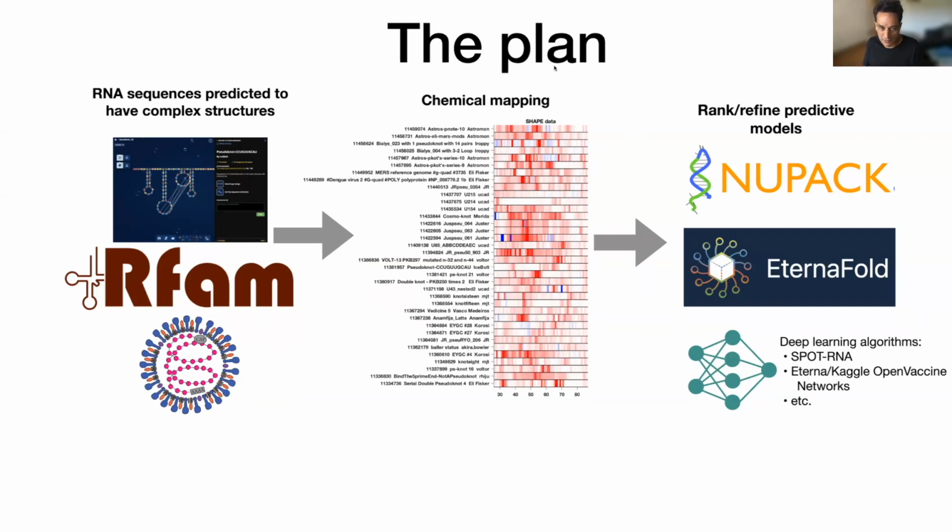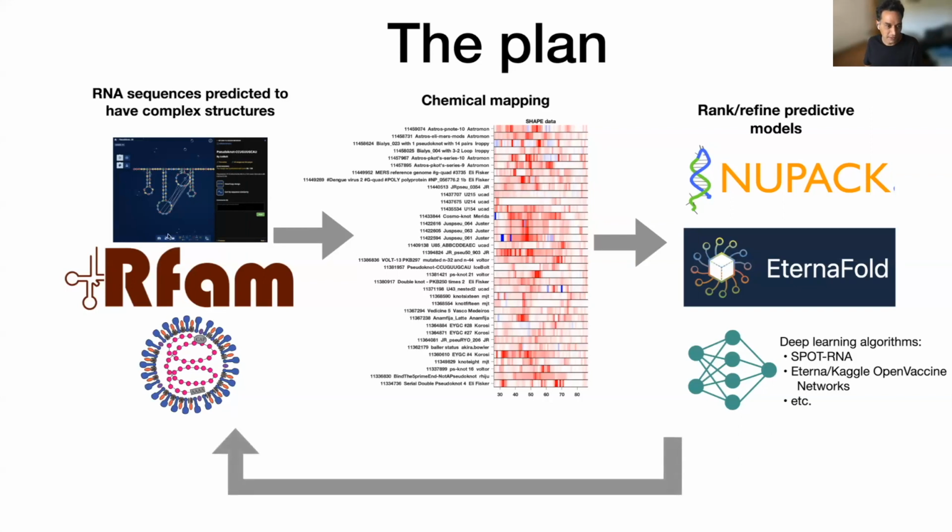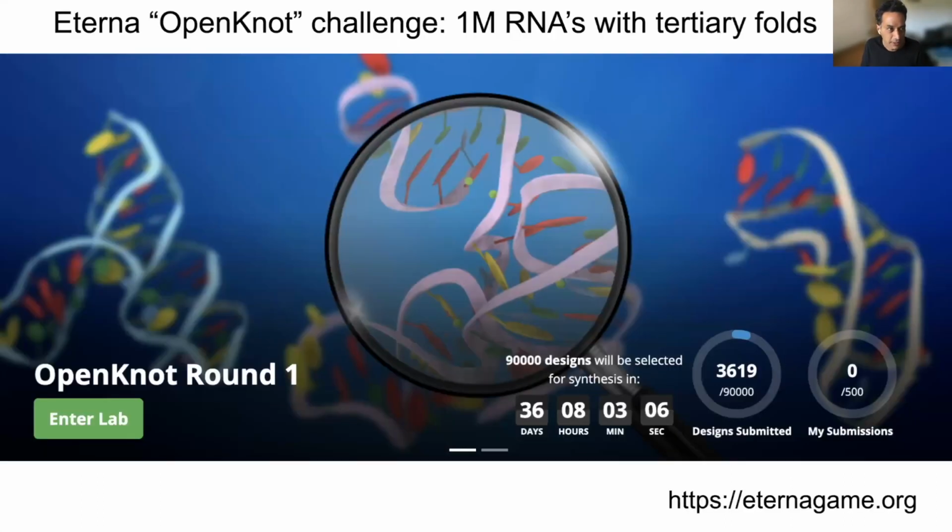So imagine you had these data on complex RNA structures, you start ranking these models or refining them, then we can use these models to get the next set of structures either automatically or even better, we can use those tools ourselves as humans to go curate a bigger and bigger data set. So that was the idea. And hopefully after enough rounds of this, we get to the point where we have models that themselves, without our help, can go and discover and design complex RNA structures. Okay, that's the hope. And we have now gone through, if you count the pilot round, 3 rounds of what we call the OpenKnot challenge.